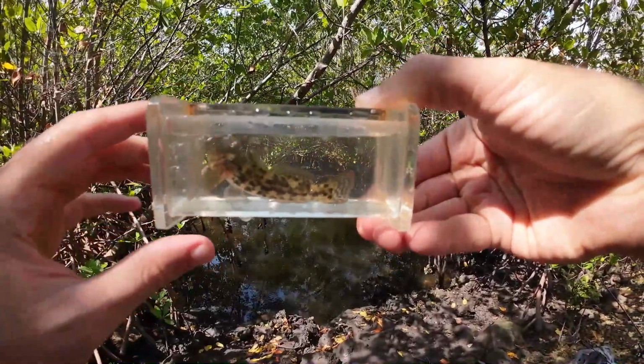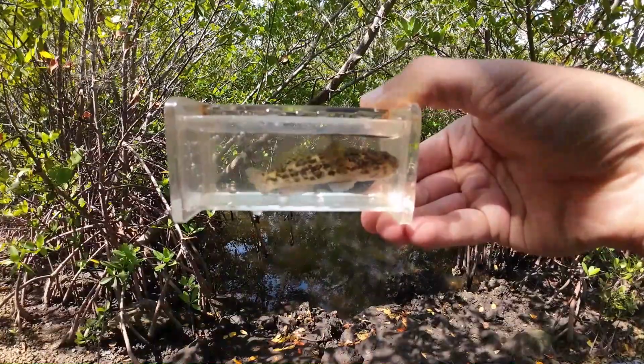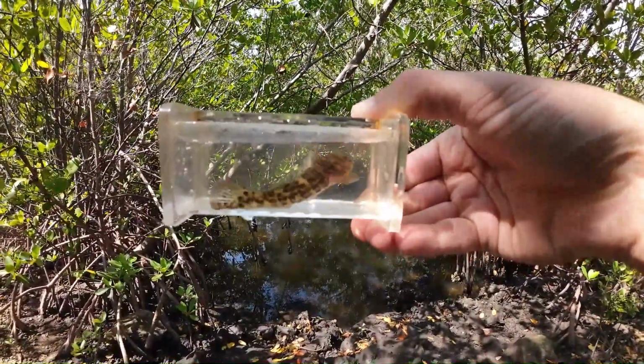Over in this spot, though, I've noticed that the crested gobies are more common. These guys are still really common. Sure, we'll probably catch a couple more of these guys today, but it's our first one.